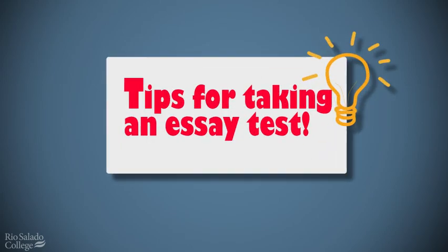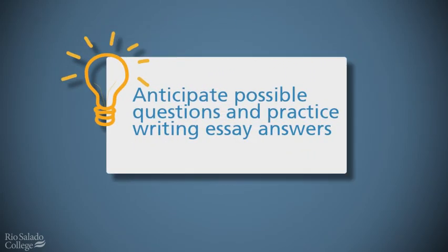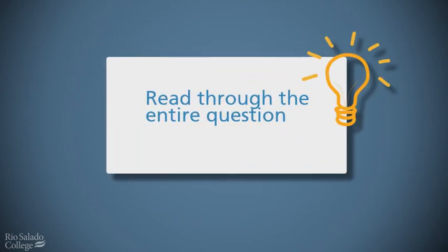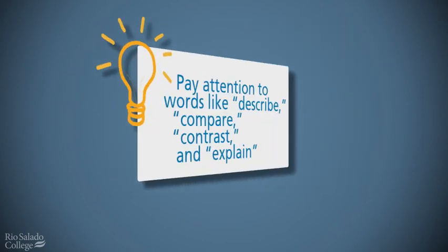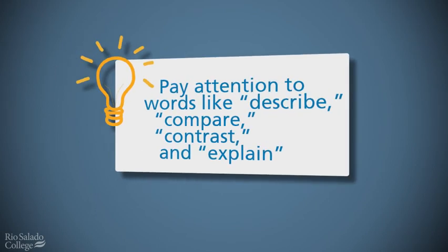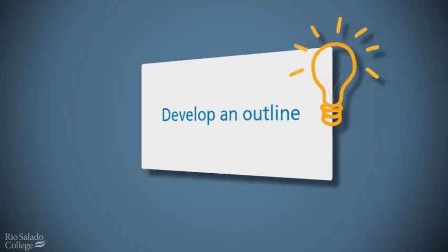Now, let's look at tips for taking an essay test. Before exam day, try and anticipate possible questions and practice writing essay answers as part of your study sessions. On test day, make sure you read through the entire question. Pay attention to words like describe, compare, and contrast. Develop an outline so you know what to include in the answer.